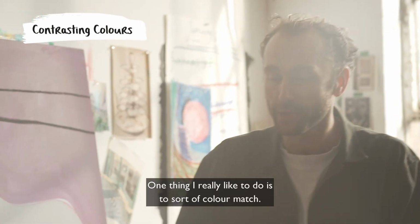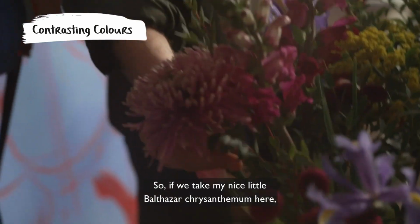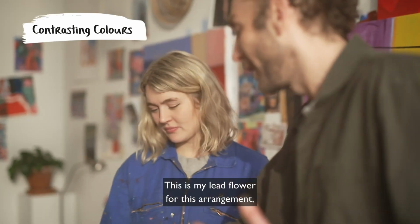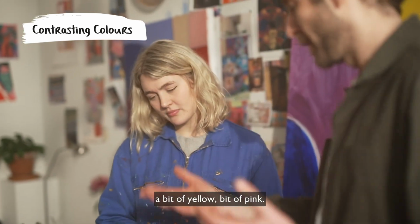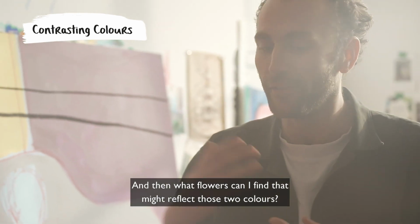One thing I really like to do is sort of colour match. So if we take my nice little Balthazar chrysanthemum here, which has got a little hint of yellow in it. This was my lead flower for this arrangement. Bit of yellow, bit of pink, and then what flowers can I find that might reflect those two colours?